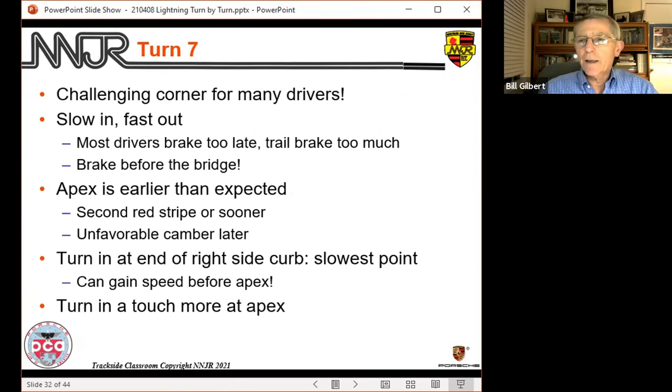So the point is, this is a slow in, fast out. You can even turn the car in a touch more when you get to the apex and take advantage of that extra camber that's there, just for a moment, to help your way through the corner here.